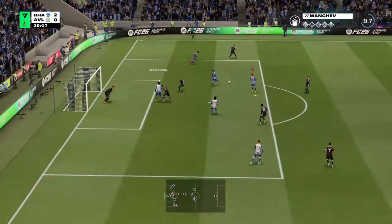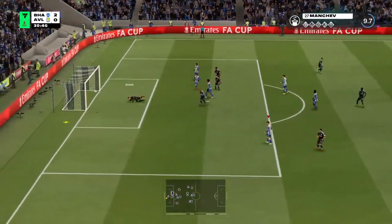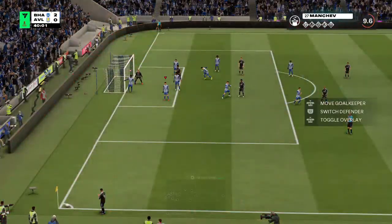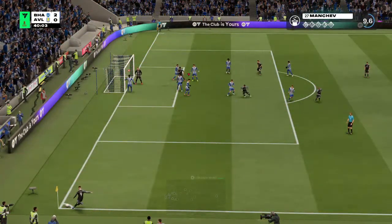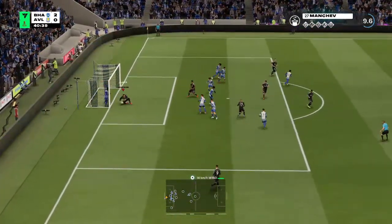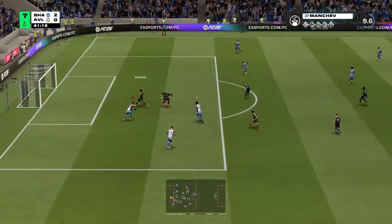Fine cross into the middle. And you don't want to lose possession there. And the keeper getting across to stop it. Corner kick played in. So well to clear it away. Has to clear his lines.